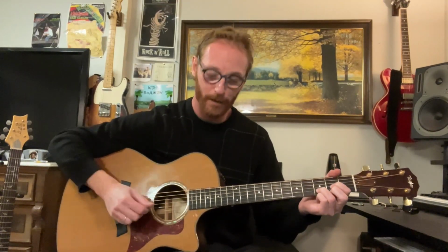Now, what does the 4th sound like? Well, it can sound a little bit hollow. If I play A and D strings together, it doesn't necessarily have a pleasing sound because it's kind of ambiguous as to what it's doing. But if I played a D chord, now it sounds kind of powerful because it's reinforcing.